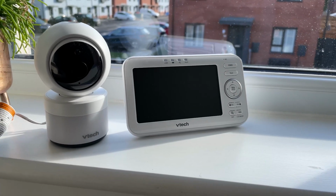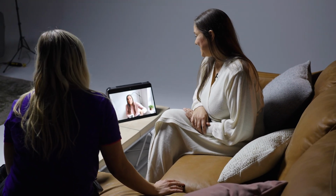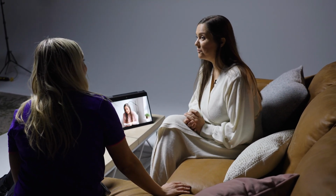A cup of tea while Abel is happy for 5 minutes, and I'm having a look at the VTech Night Show Projection Monitor. I'm really excited about this one because it's got some nighttime features, and I'm interested to see how it was going to react. So we've got a night show that projects onto the ceiling, and there's a whopping 9 lullabies and a night light. Oh wow, so cool, isn't it? Yeah, really helpful when you're going in and out the room.